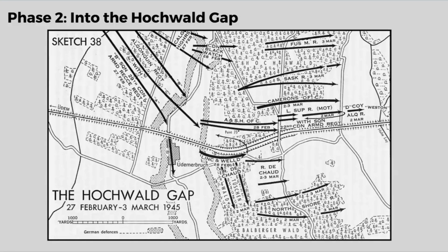5th Brigade was to attack into the North Hochwald in support from the 2nd Canadian Division, and to the south, the 8th Canadian Brigade was to attack into the southern part of the Hochwald Gap called the Tuschenwald. A squadron of the South Alberta Regiment, along with the carrier platoon of the Algonquin Regiment, were detached to carry out a right hook attack through the town of Udemerbruch, much to the displeasure of the two commanding officers, who thought the mission was going to be a suicide mission, running deep through enemy lines.